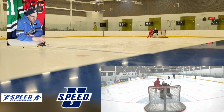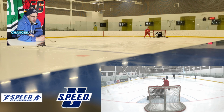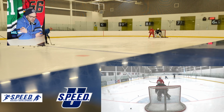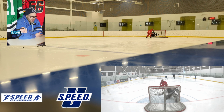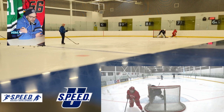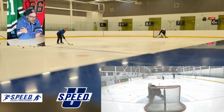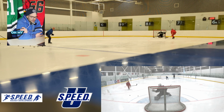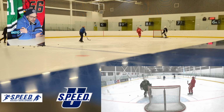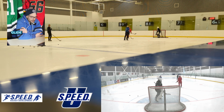Nice save, nice save. Back in front. Get in front of him. Okay, look, so he's looking for it. It didn't come out, but he's looking for it. Trying to find it. Oh my gosh, what a save. Little cut into the puck, right? Glide for a second. That's going to get the defender kind of waiting to see which way you go, and then boom, burst into it. I think I know what I'm going to tell him here.